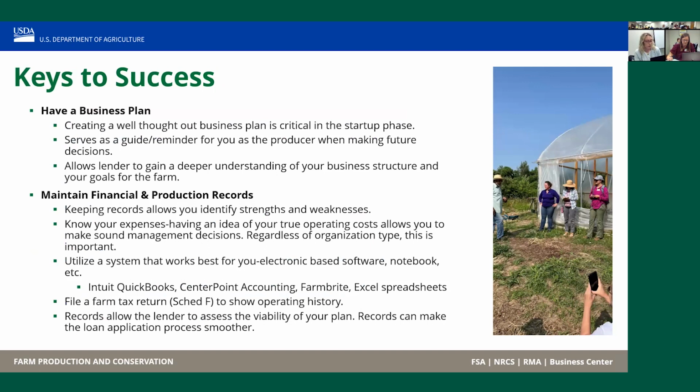Okay, so just some general tips on how to make your application process go smoother. I mentioned making a business plan, and I want to go over why that is important. If you have a well thought out business plan, this is definitely critical in the startup phase. You want to have a roadmap of where you're heading and how you're going to get there. Even after you've been in business for a while, this still serves as an excellent guide and reminder for you as a producer when you make future decisions.